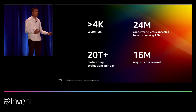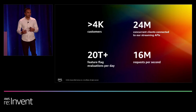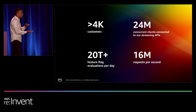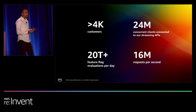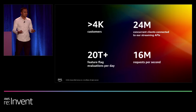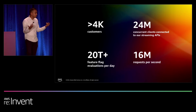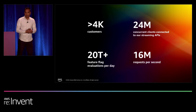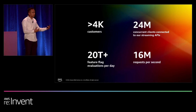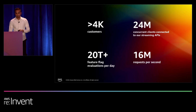It's also used for our experimentation and A/B testing offering, which is incredibly valuable as part of our service. That piece of our infrastructure alone does 16 million requests per second and ingests about 150 terabytes of data on a daily basis, which is pretty impressive scale from my perspective. And it's certainly not something we could support early on. This is something we had to evolve to constantly over time.